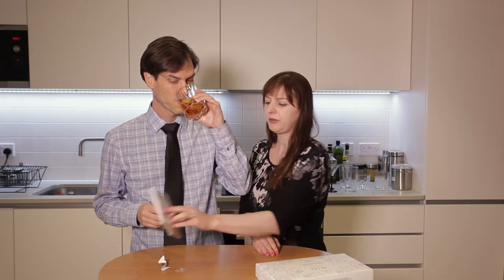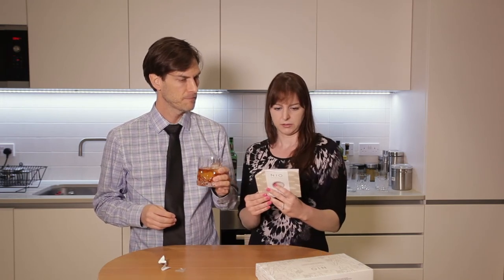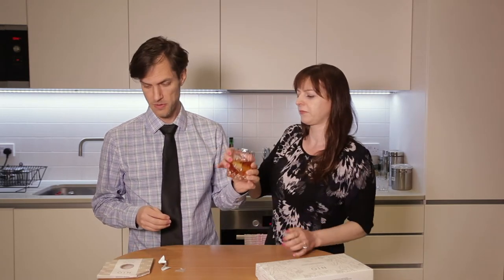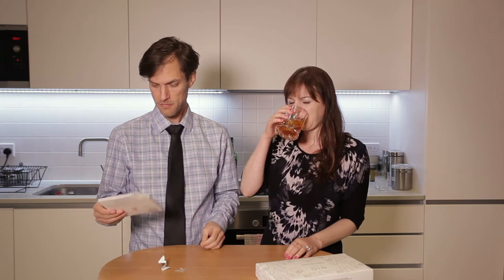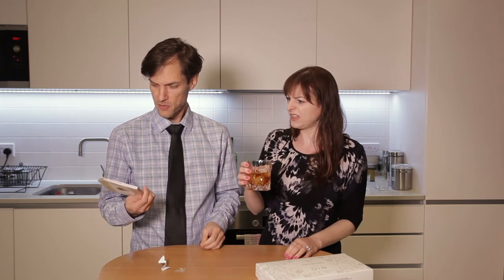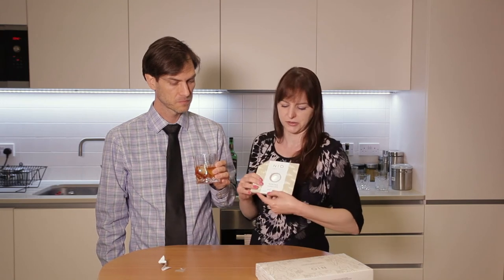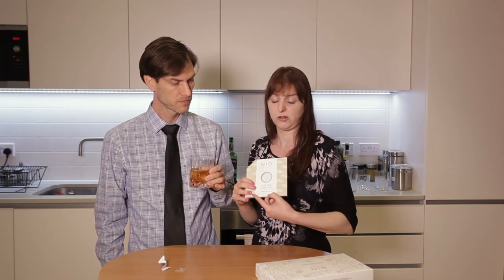So what is the alcohol base in here again? Cognac and vermouth. That's actually really good. You notice it definitely has a Christmassy, kind of warm feel. You definitely notice the cinnamon in there. The mandarin, definitely, it's got a nice sweet taste to it. It has a nice kick to it, too. It says it's 100 milliliters, 22.2% alcohol, so that's not too shabby.